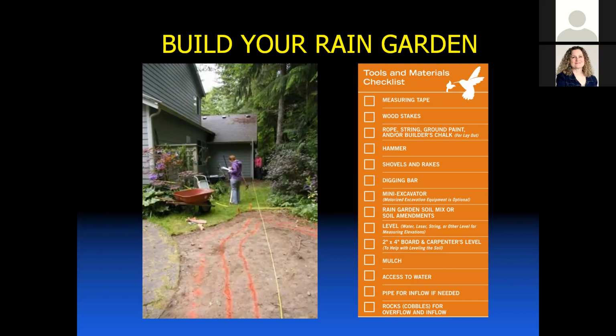We have marked lines on the ground to guide the excavation of the rain garden. We've confirmed the slope away from the downspout that will feed into the rain garden. And I will explain a little bit more about these various lines on the ground in a slide or two. Just like it did for the perk test, the handbook provides a helpful list of tools needed for construction.